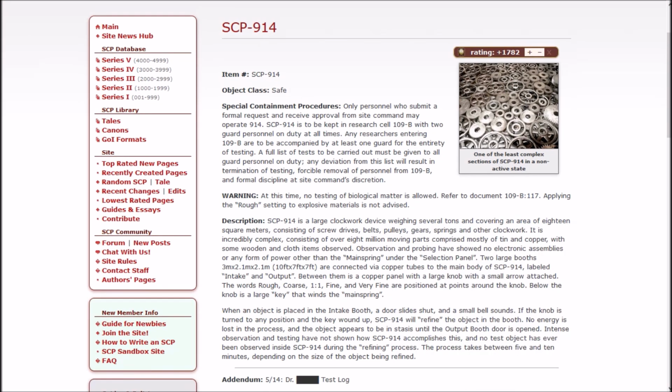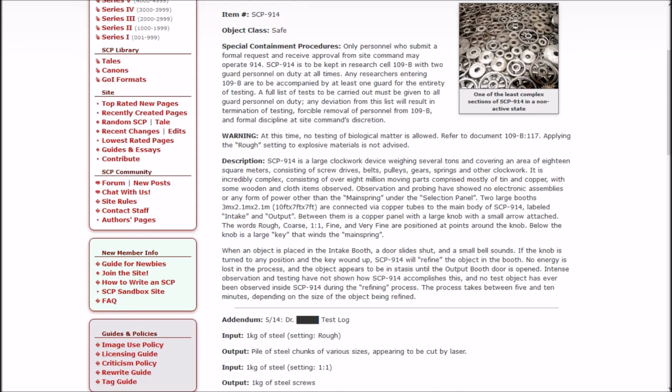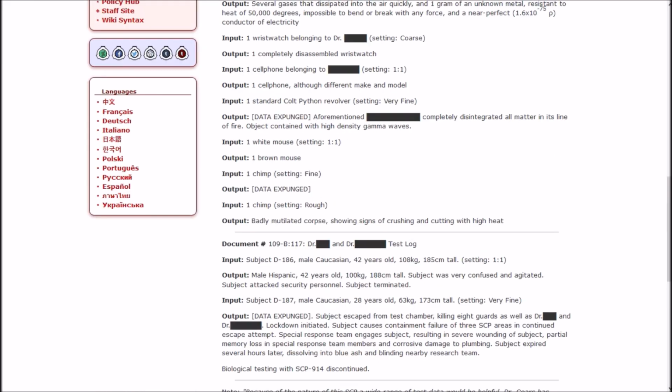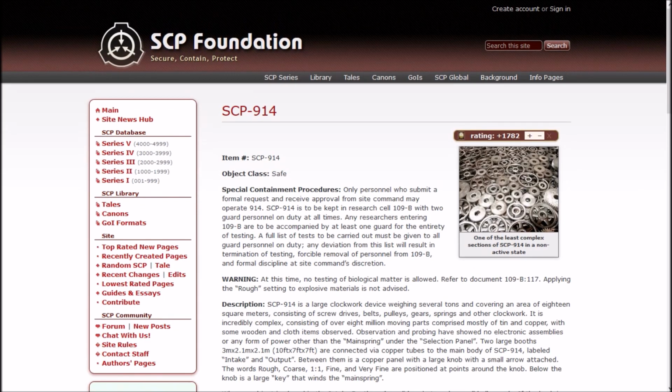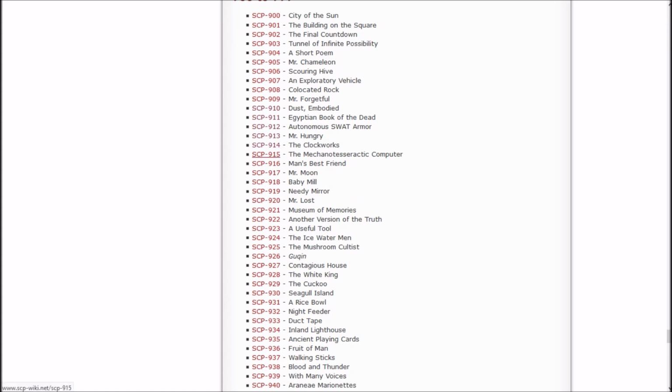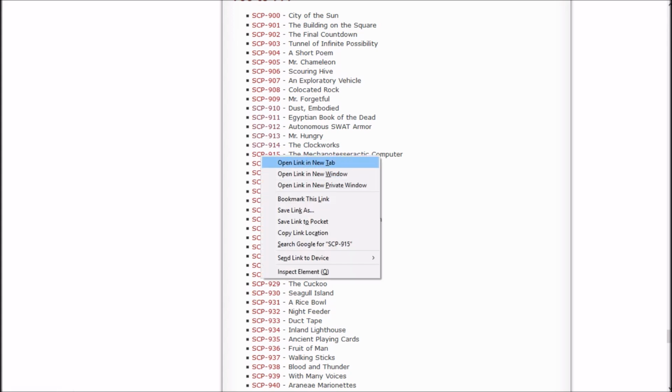Don't do that. Only personnel who submit a formal request and receive approval from Site Command may operate 914. Wait a minute. Isn't 914 the... Yep. Okay, yeah, I've read this before. When I was gearing up to do the containment breach, I've read this before. So I'm not going to read it again, because I have the experiment log set aside to read in a SCP sidestep. So let's just move on to the Mechano-Tesseract Computer.